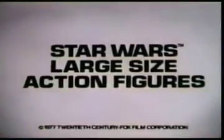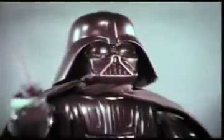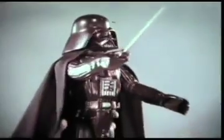From Kenner's Star Wars collection, each sold separately. Large-sized Darth Vader with his lightsaber. Princess Leia, champion of the rebel cause. With her defender, Luke Skywalker. You can swing him into action on his grappling hook. And load Chewbacca's laser crossbow.